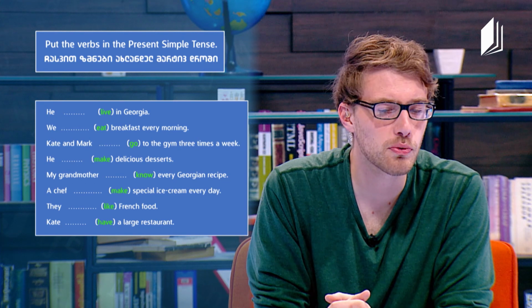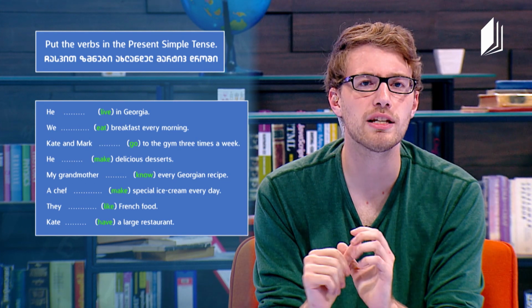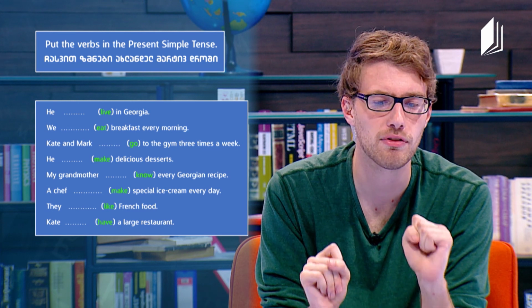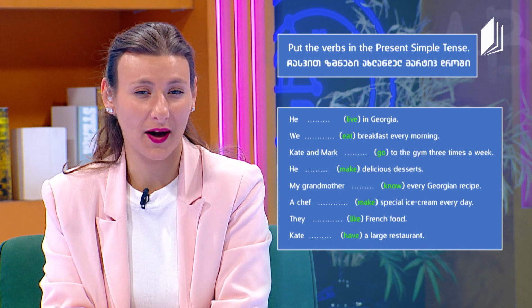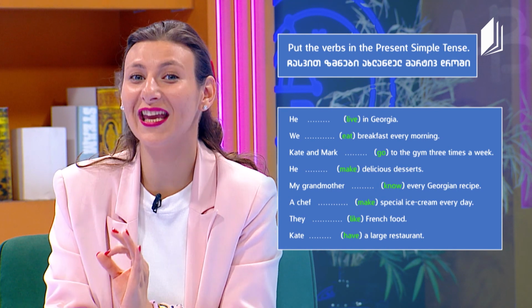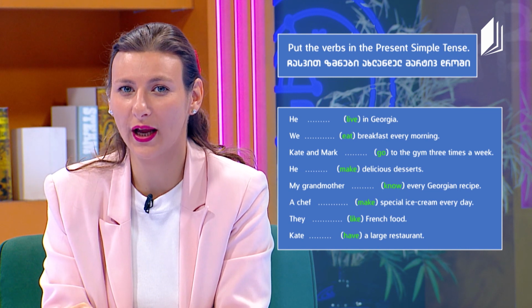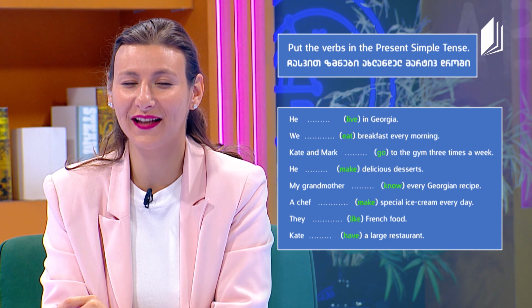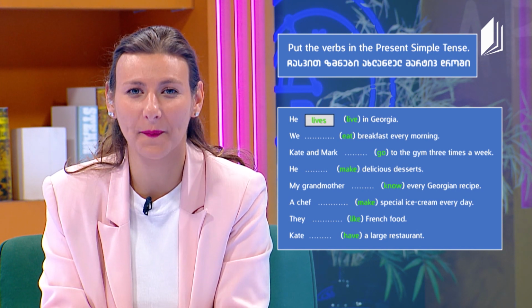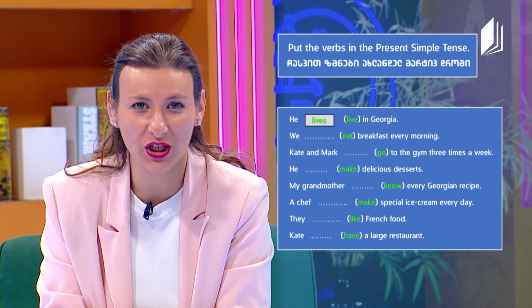So for the first one, Helen, he blank in Georgia. What do you think is the correct tense of the verb to live? Okay, Zach. Now I see here he, and I know that he is singular and it is third person. That's why I need here lives. So he lives in Georgia.